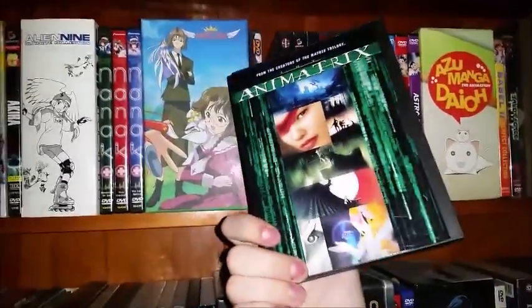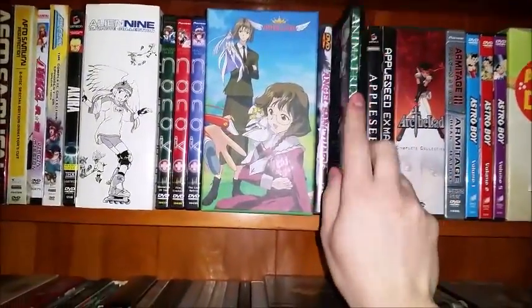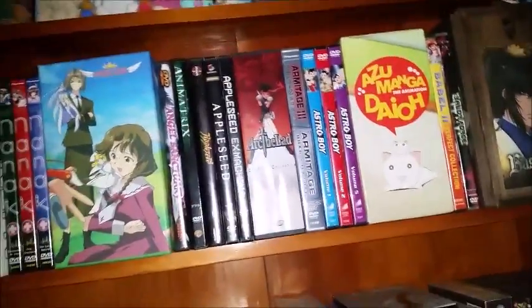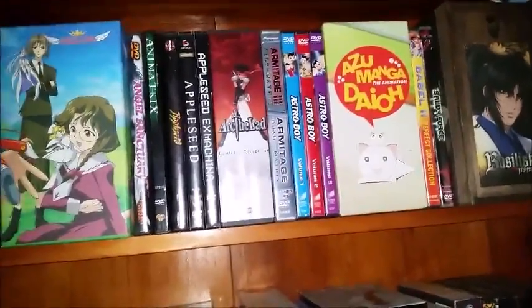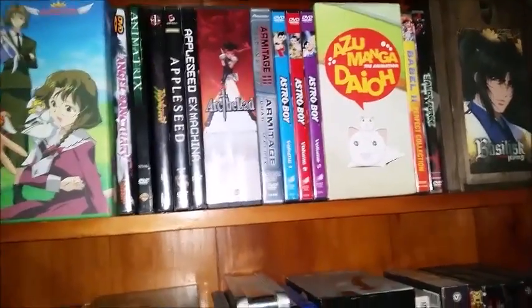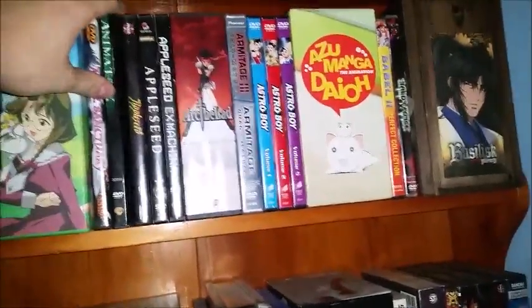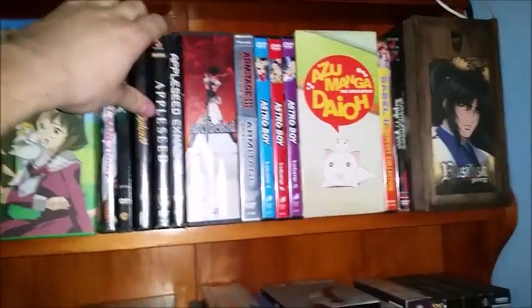Animatrix, it's actually pretty cool. It's a bunch of, I think 4 or 5 shorts about the Matrix universe in anime form, and some kind of not so anime. It's all right. If you don't like The Matrix, I definitely would recommend it because it's really confusing. I mean, it's confusing even if you do like The Matrix, but I guess you'd appreciate it more if you did. Then we got Appleseed here.